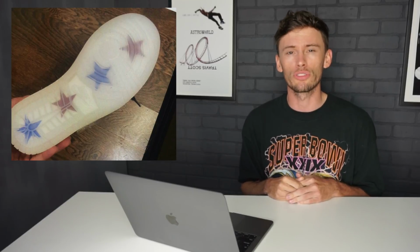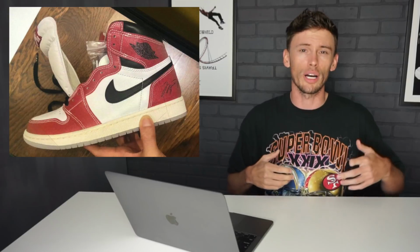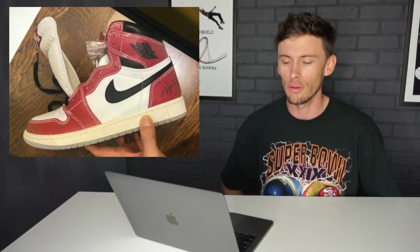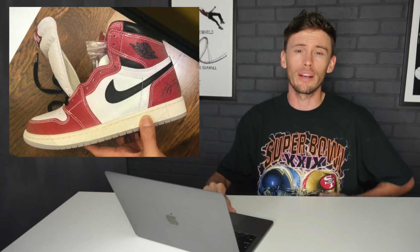This pair is rumored to drop on November 11th, but the fact that this is November 2nd, I don't think these are going to be dropping on November 11th unless they are very, very limited and they're going to drop exclusively at Trophy Room. So if you are by chance watching this, you're in Florida, go to Trophy Room, check them out in Orlando, and you might be able to find out a little more details than what we know here as of now. But this is a pair that unfortunately there's not too much information on.